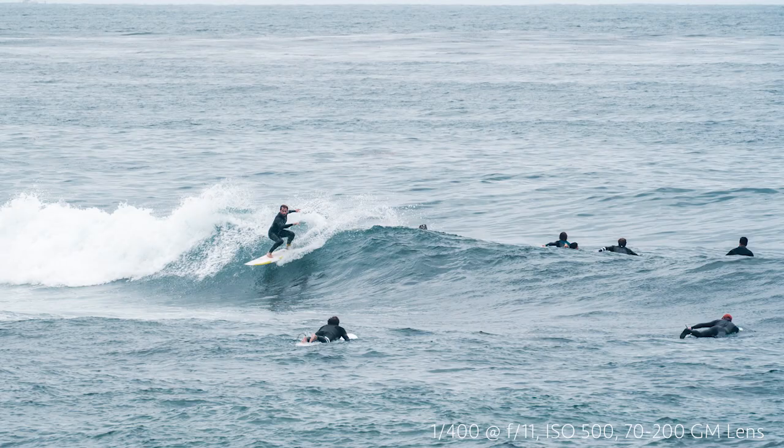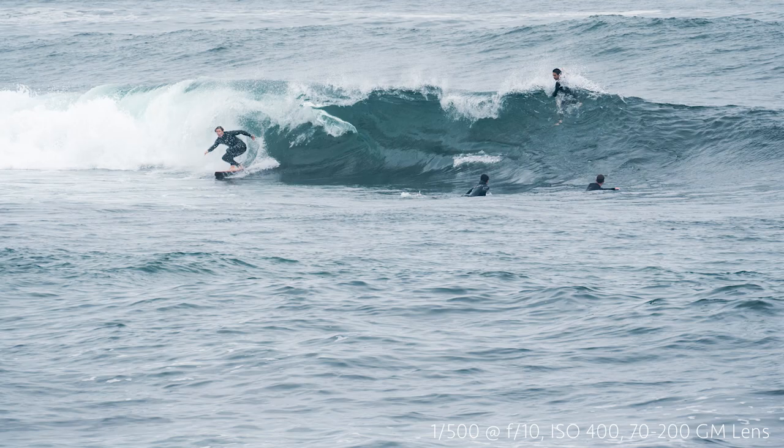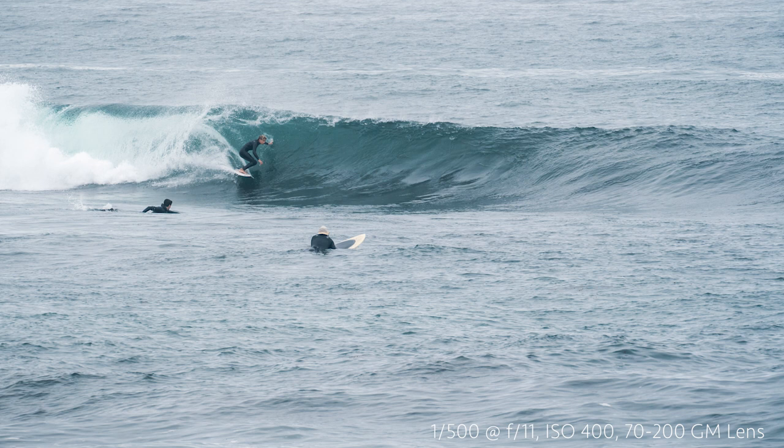After doing this and setting the mood, then I'll put on my 70-200mm G Master lens. I'll typically use a tripod if I'm switching between photo and video. Here, again, I'm focused on the action, but I'm also trying to see the whole frame. When I look through the camera, I look at the corners, at the things that a typical newbie might not think of.